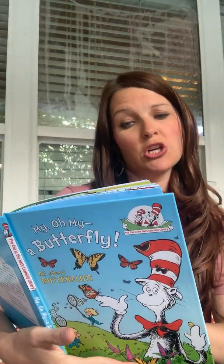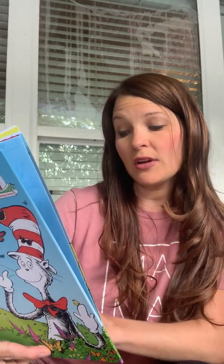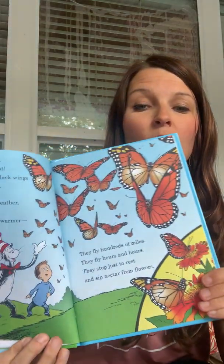These are just the monarchs. Just watch them in flight. They have orange and black wings with small dots of white. They can't live in the cold weather, so somehow they know. They must fly where it's warmer, like Mexico. They fly hundreds of miles. They fly hours and hours. They stop just to rest and sip nectar from flowers.